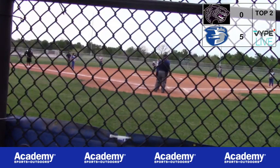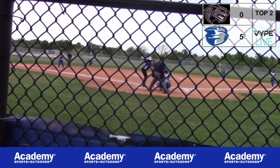Grabbing that knee a little bit, but she walks it off and seems to be okay. Brings up number six, Alexander here at bat. So runner on first, runner on second for the Jaguars, looking to cut into this 5-0 deficit.